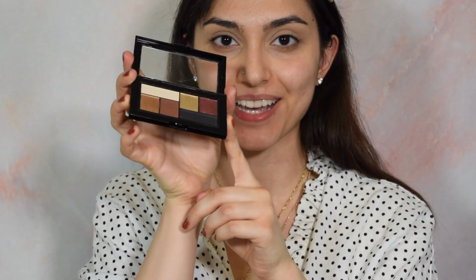Something I will say about the size of this palette is that while it is really nice and compact, the shades all being so close together does mean that if there's kickback, it'll kind of go into each other, so make sure that you are maintaining your palette. I maintain mine by blowing on it.